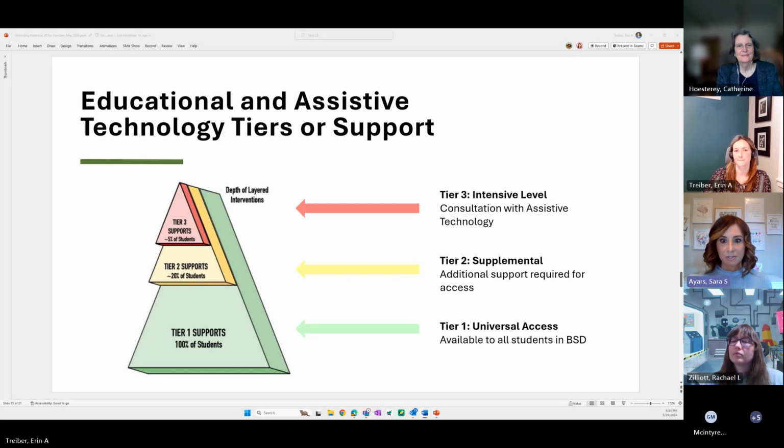And then the yellow level is what we refer to as supplemental or tier 2. And those are additional tools or supports that can be used when a student needs just a little bit more support. And to make this even more confusing, they can actually be the same tools that are offered universally, but maybe they are required or the student really needs them to be able to access their educational environment. So maybe it is dictation for writing in a Microsoft product, but maybe we give the student a headset with a good mic because they're using it all the time and they really need that support to be successful.